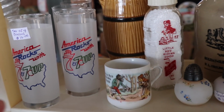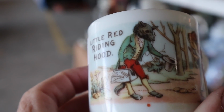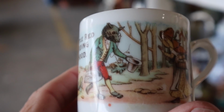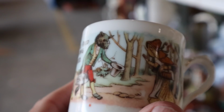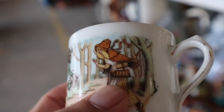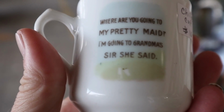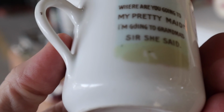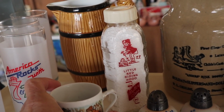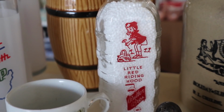In this day where we tend to coddle children a lot, we forget that fairy tales were used to scare children into behaving well in the old days. This Child's Cup from about 1920 with the transferware shows Red Riding Hood being approached by the wolfly gentleman there. It's not a good meeting. Doesn't have a mark on the bottom. This is probably German. And it says, "Where are you going to, my pretty maid?" "I'm going to Grandma, sir," she said. Okay, well, you get the idea. Later on, Red Riding Hood is more cutesy and not quite in such danger.